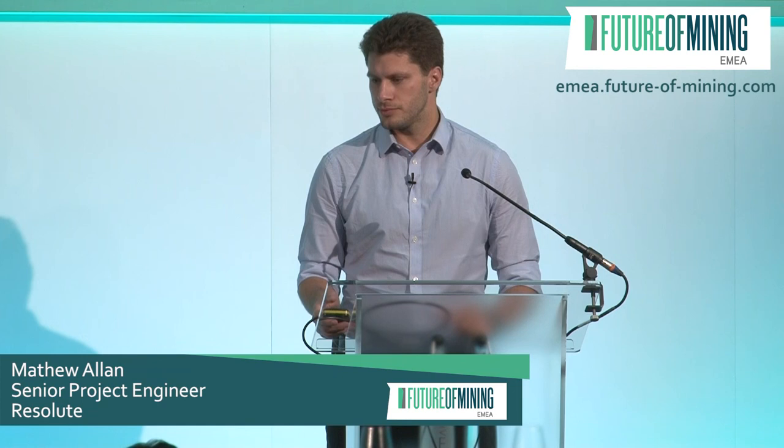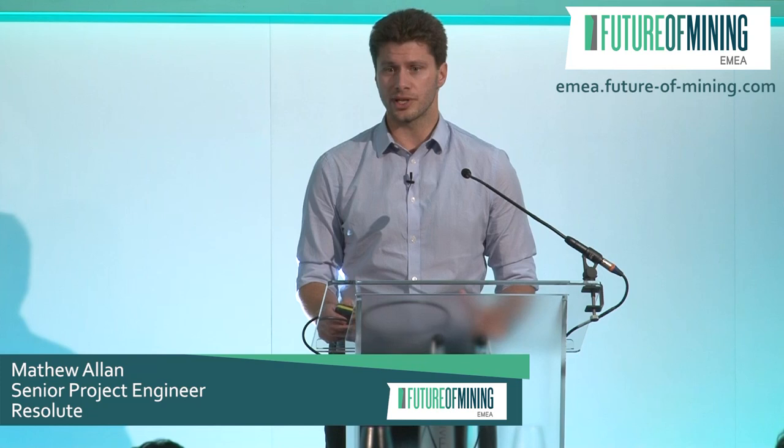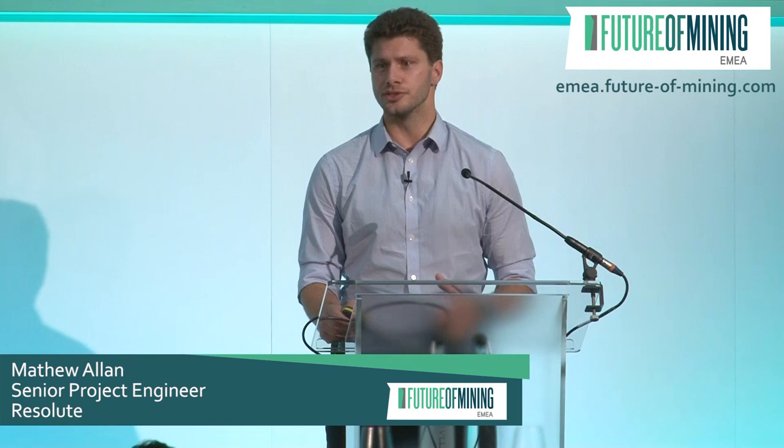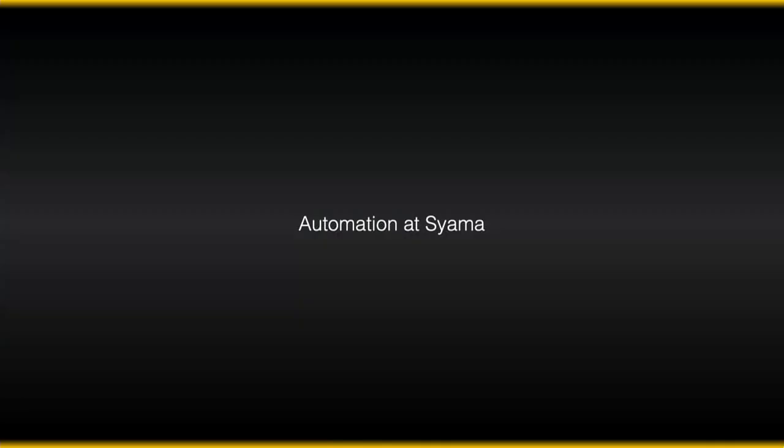So automation at Syama. I think when Resolute engaged Sandvik and chose to go with Sandvik, they made the bold step of doing a lot in terms of digitalization and automation all in one go. So automation at Syama includes trucks, loaders, drills, but also a full digitalization package, machine data, dashboards, and then further down the line, machine learning and the like. When I look at Syama and look at the industry, I think we're at the cusp of a turning point where this will become normal, but it's probably the most complex automation and digitalization project, I think, to date.